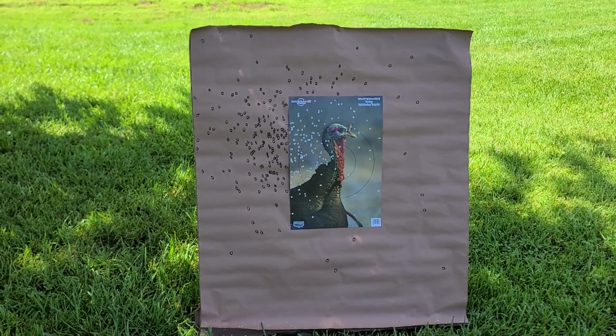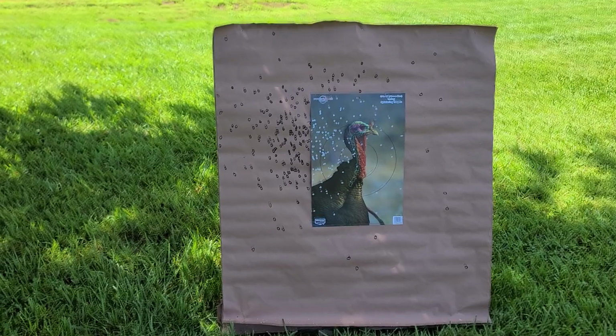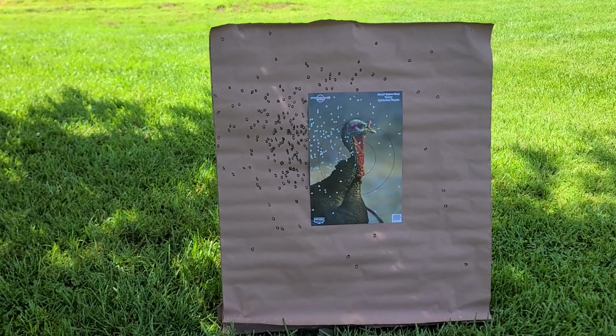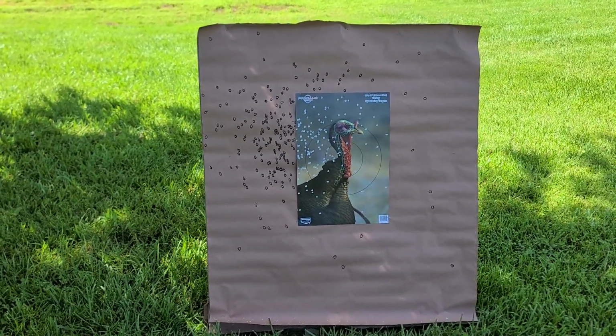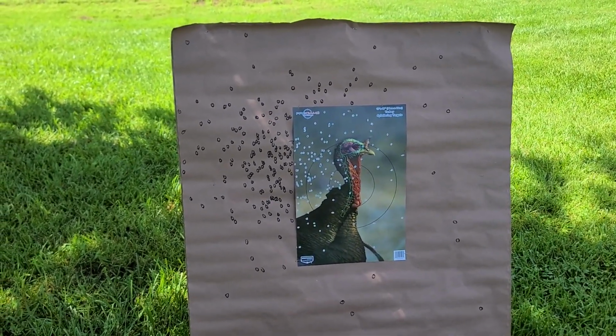Alright, now we're down here at our 40-yard paper, and this is what we got. Unfortunately, we were a touch left. I don't think it was me. It was probably just the shell and choke combination, but either way, I still think we can see what we need to see here, obviously, and what we see is a really good looking pattern.